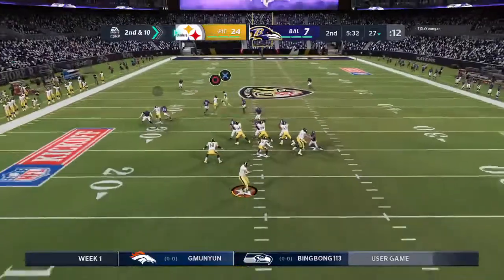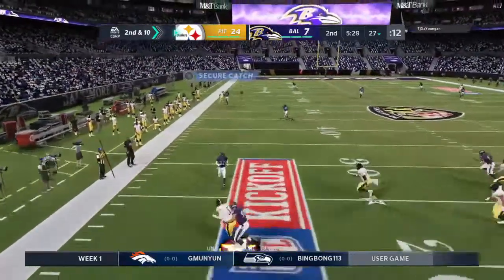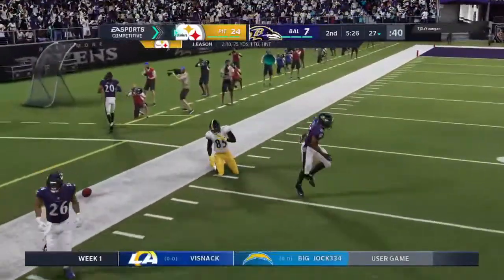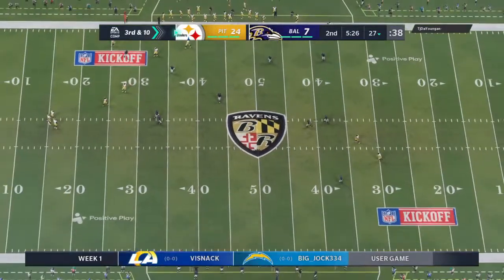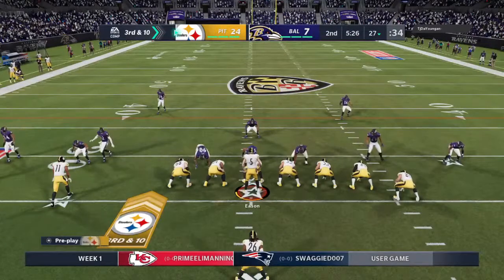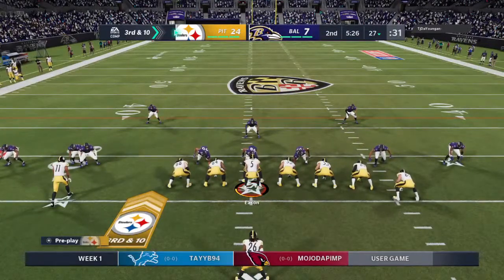Off play action. Eason. Looking deep here for Ebron. And that will be incomplete. Tried to dial up the long one way out there, but it'll be third down. Now they face a 3rd and 10 after back-to-back incompletions. And 10 yards to go.